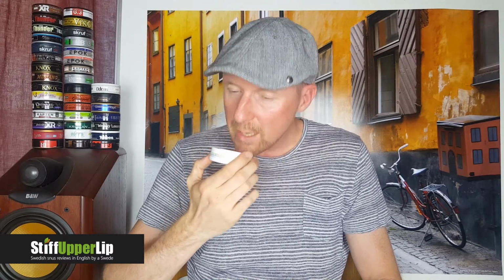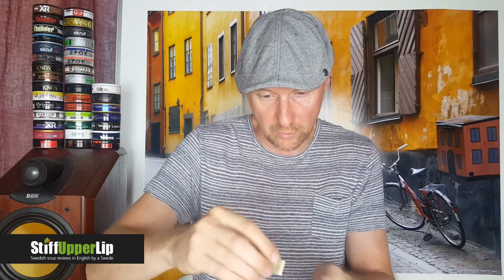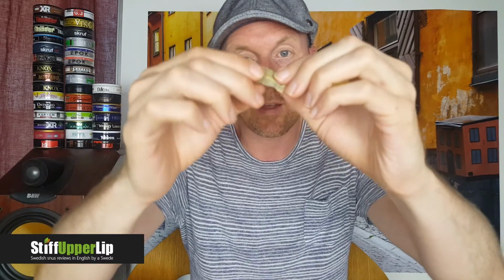Okay, it reminds me of a chewing gum I've had, I think. That's the first thing I'm thinking. But it's really quite fruity, but very flavored for sure. The portion is well filled. They're normally sort of half moist, these ones, feeling pretty good.